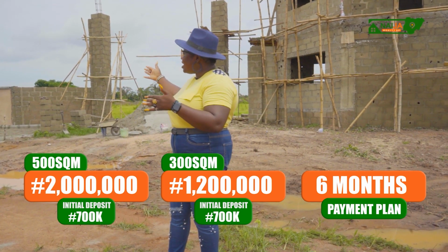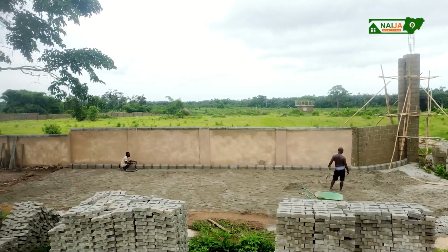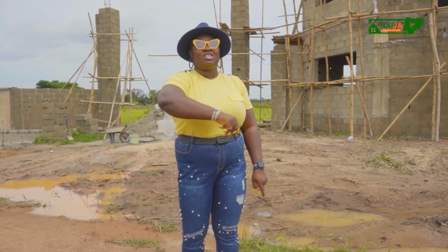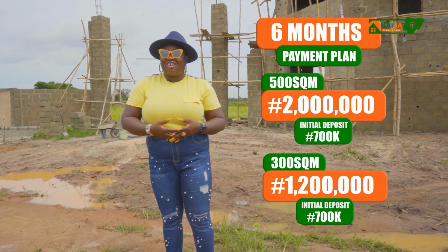Now, like I said, this is on pre-launch. They are doing the work. You can see behind me, and as soon as they get to a level they want the work to be, they're going to introduce it officially into the market. So count yourself lucky to get to know about this now, and you need to seize the opportunity right now. Buy at 2 million naira per plot.